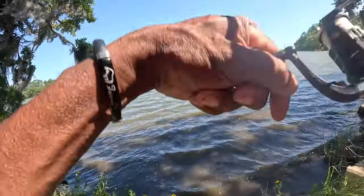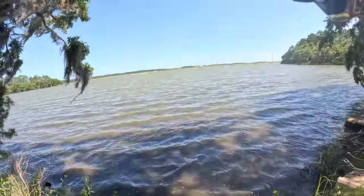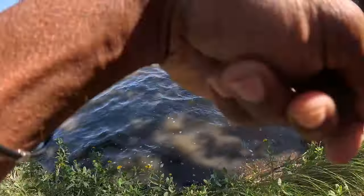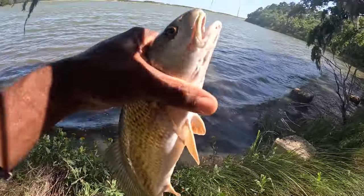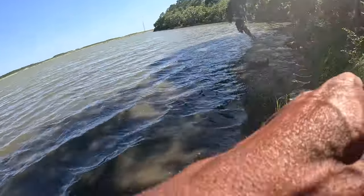Stuck him that time. Dang, that's not the fish I got on line, but he still did swim through. All right, here you come. Smaller red. Small red. Got our pliers and get them out. Let them go.